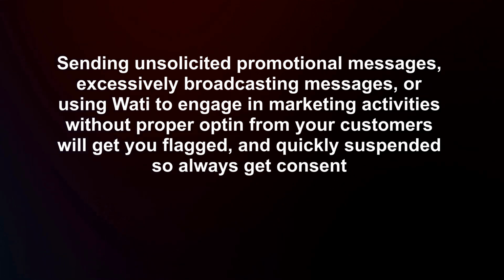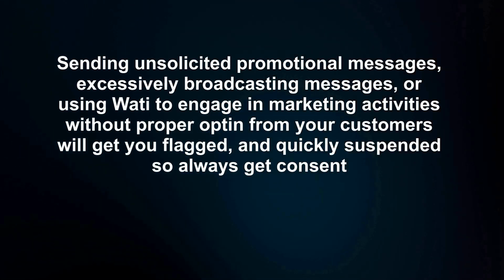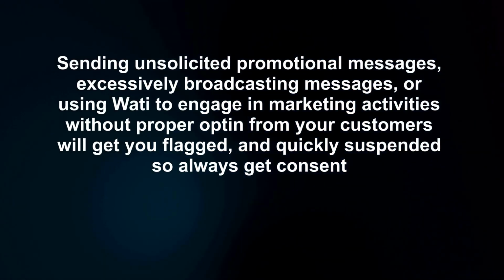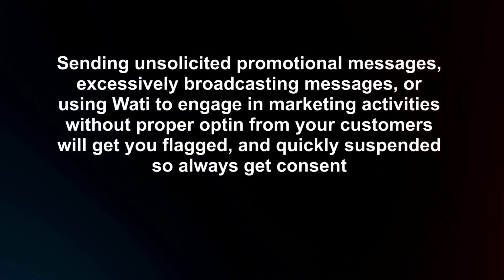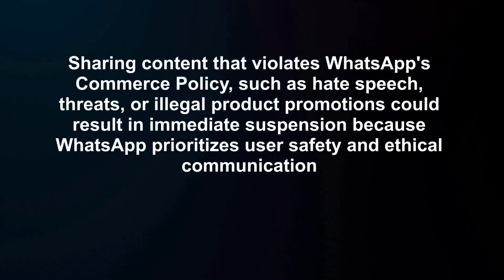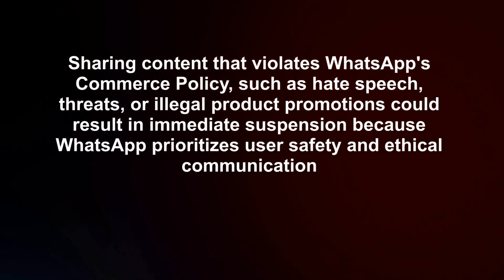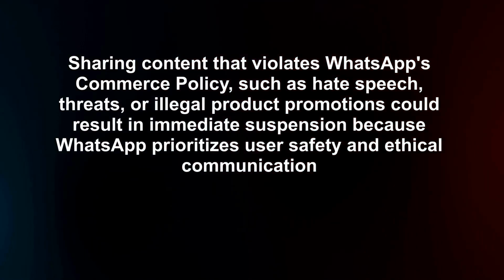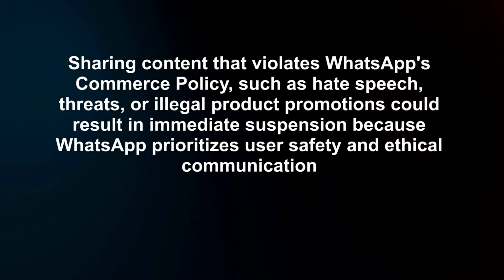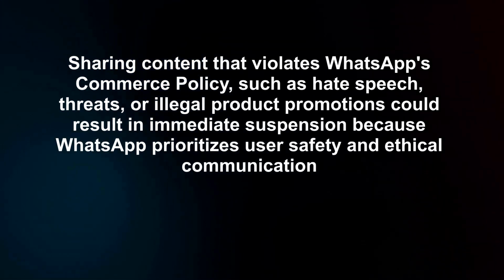Sending unsolicited promotional messages, excessively broadcasting messages, or using Wati to engage in marketing activities without proper opt-in from your customers will get you flagged and quickly suspended, so always get consent. Sharing content that violates WhatsApp's commerce policy, such as hate speech, threats, or illegal product promotions could result in immediate suspension because WhatsApp prioritizes user safety and ethical communication.